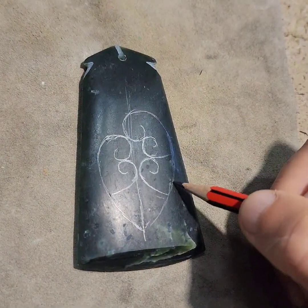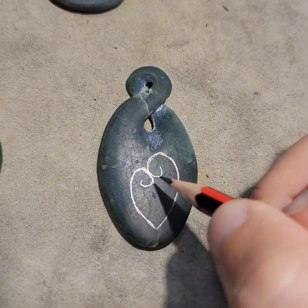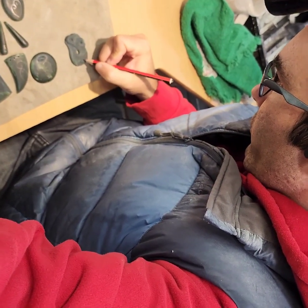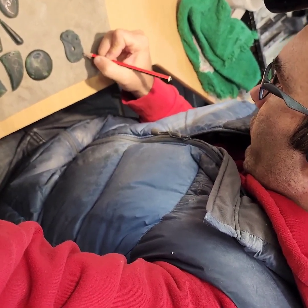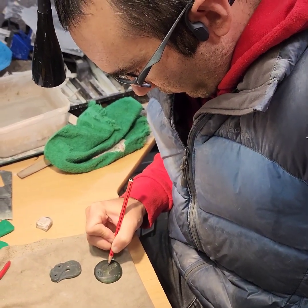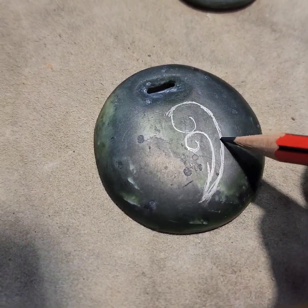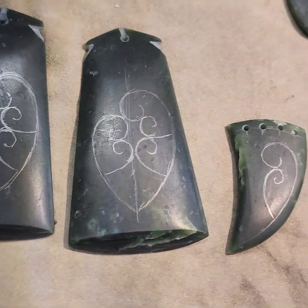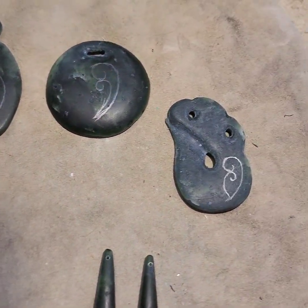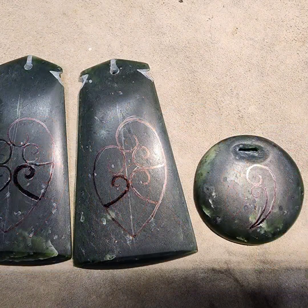As I'm drawing and creating these koru on each of these pendants, it feels like it's all coming together. This feels like the most important or most significant part of this set, these carvings in some way. It ties the whole set together, it ties the whānau together. It represents the people. Because that's what these taonga are about. That's why we do this. It's for the people.